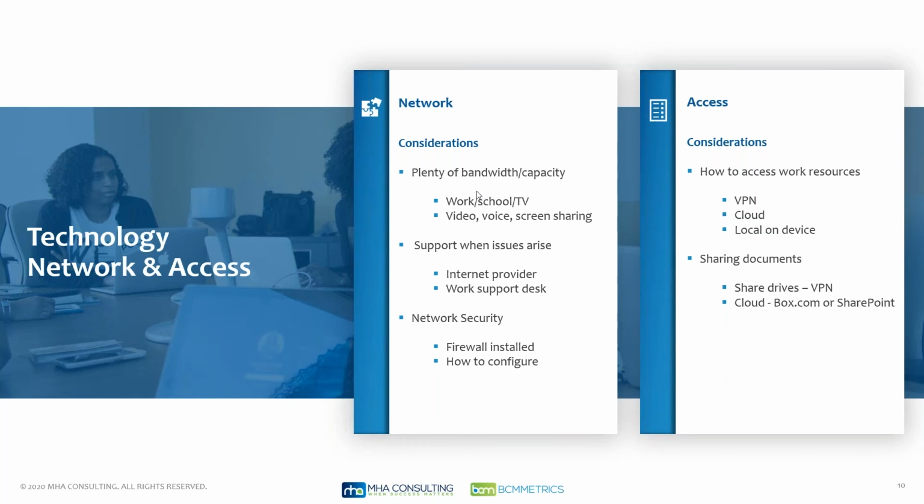Support when issues arise. Here's a big piece. It's one thing to be able to call the support center when there's an issue at work, or if there's an application or other technology issue. It's another thing to now say, my internet provider is having a problem, right? And what is the problem? Is the problem the home network? Is the problem the access that's going on at home, or is the problem really a work issue? So now, do people understand who to call and how to do that? Because they typically haven't had to do that in the past. And that troubleshooting becomes more difficult.